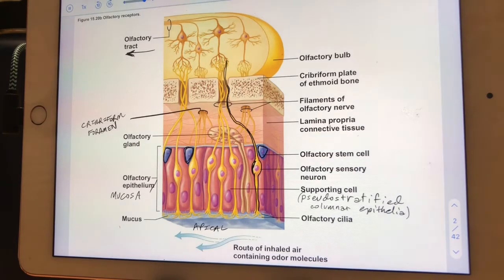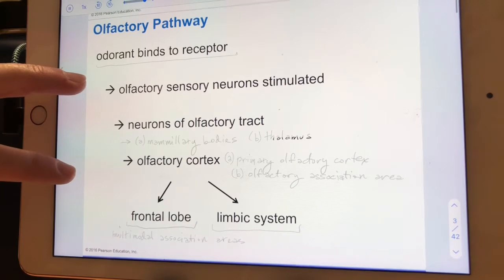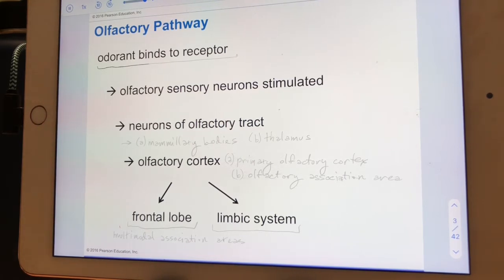Next slide. Just as we needed to know the visual pathway, not just the pathway of light, but also the pathway of information, we need to be able to do that with olfaction as well. This pathway starts when an odorant molecule binds to one of those olfactory receptors or olfactory sensory neurons, thereby stimulating them. Those olfactory sensory neurons in turn stimulate neurons in the olfactory tract, the second neurons in the chain, if you will, okay?